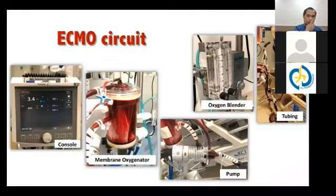The ECMO circuit has a console, a membrane oxygenator, and the oxygen blender, which is connected to the oxygen and allows the oxygen to enter the bloodstream and wash out the CO2. Then there is the pump, which will pump the blood, and the cannula.